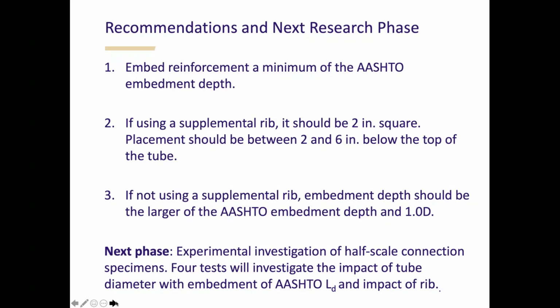And the next phase, as I said before, will be 4 tests. And we're starting out looking at tests where we're just embedding the reinforcement the AASHTO development length, so that we can understand what happens with that specimen and then what the impact of the rib will be.